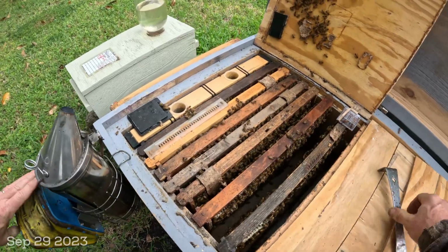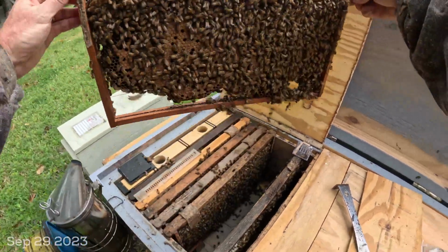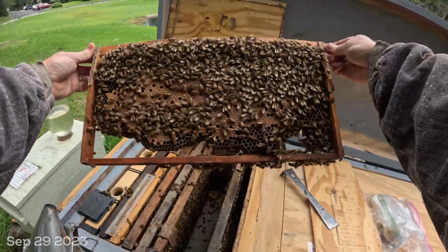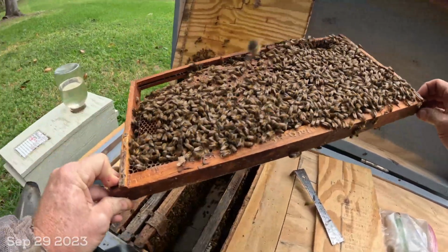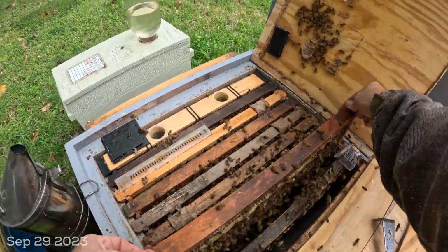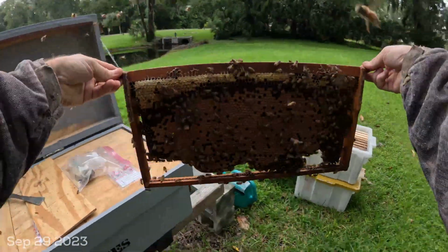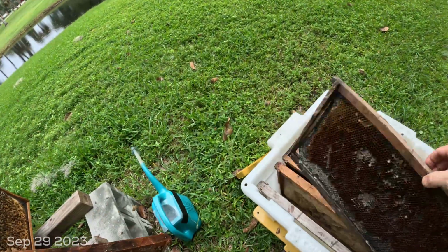So that young hive was the one that was being a little bit testy. Nice population of bees here. Wow, another capped frame. This one looks really good too. All right, now that I've got my queen, I'm going to give a shake to these bees. And here's my hive butler. Just going to kind of show you guys what I'm doing here.